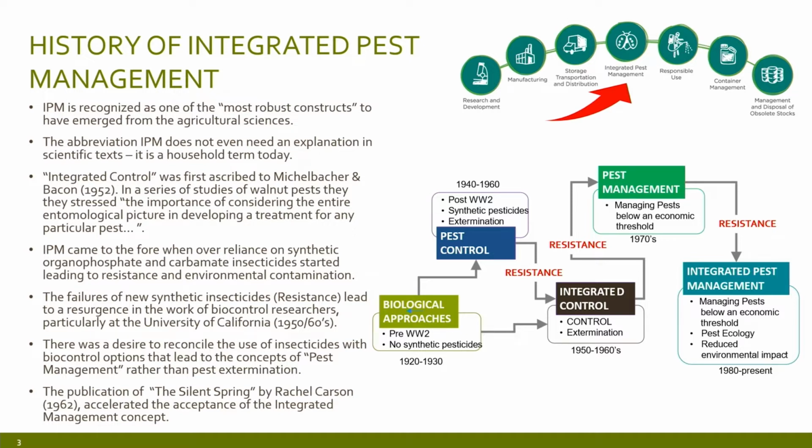The idea of a threshold, and particularly an economic threshold, was that the cost of the control measure that you took had to be less than the benefit that it delivered. If the cost was more than the benefit that it delivered, then there wasn't much point in applying that control measure. So all of this together led to the ultimate integrated pest management concept, which was very popular from the 80s onwards, and is still, as I say, one of the pillars of how we manage and control productivity in agricultural fields today. And this integrated pest management really relies on managing pests below an economic threshold, relying on understanding the pest's ecology, and also aiming to reduce the environmental impact of the control measures that we use.